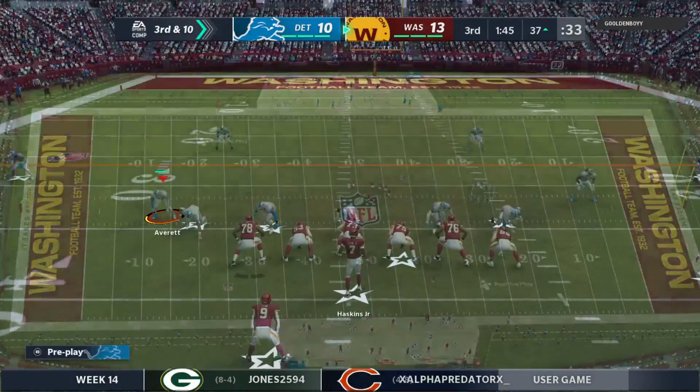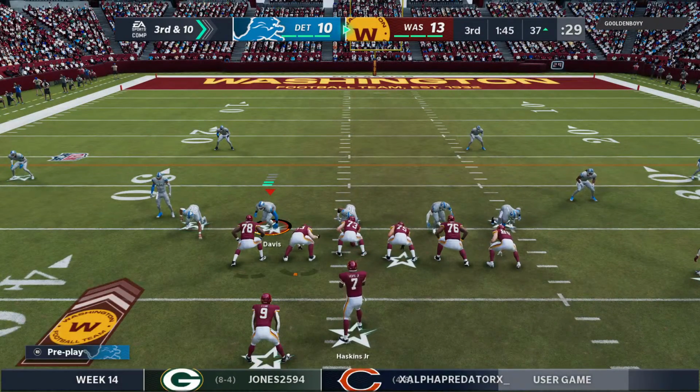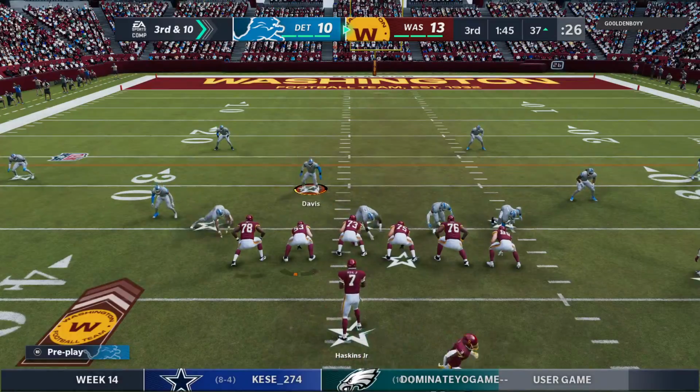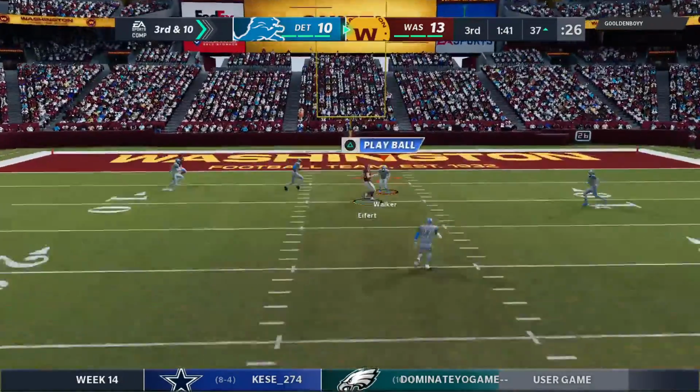Maybe you get it in pre-snap. He locked in on his target, but he was covered quite well, and that one's incomplete. Now they face a 3rd and 10 after back-to-back incompletions. From the gun, Haskins going.